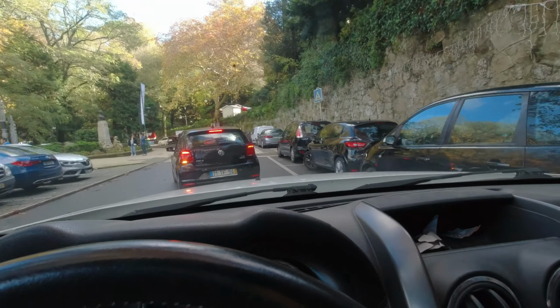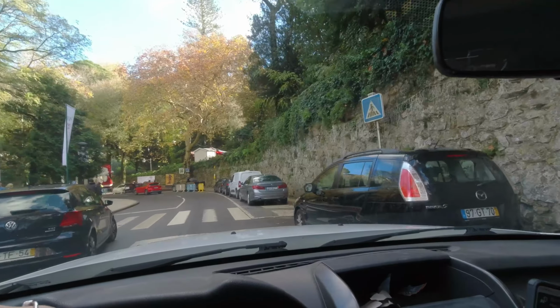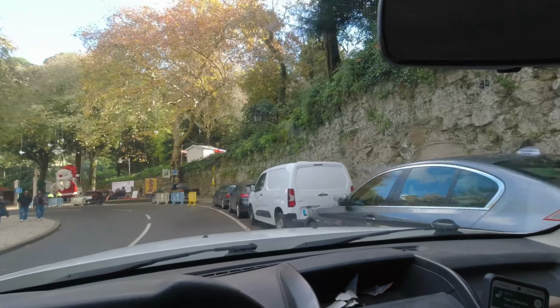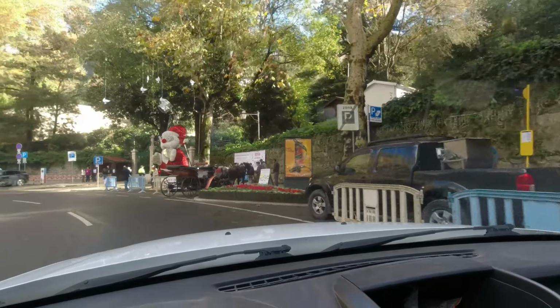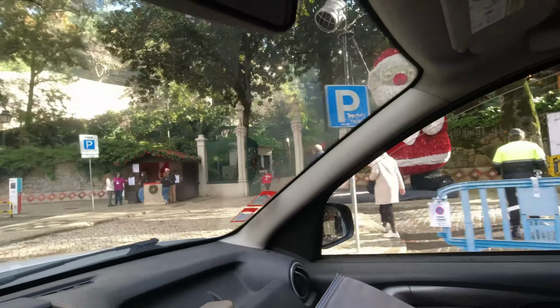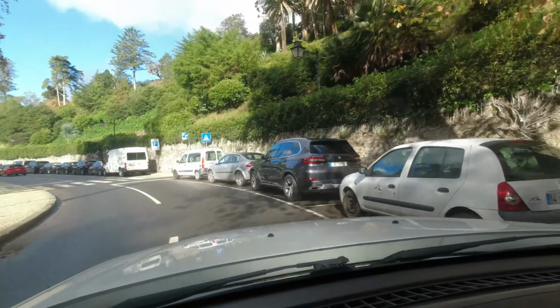Considering all the palaces that are everywhere in Sintra, this is one of the parks that's not necessarily recommended because there's more places to see that are far more interesting. But I wanted to come here because of the dogs.